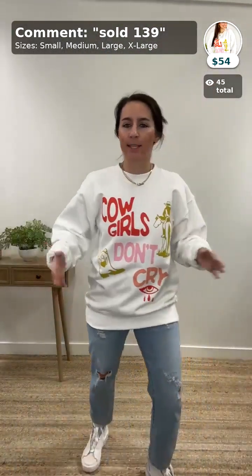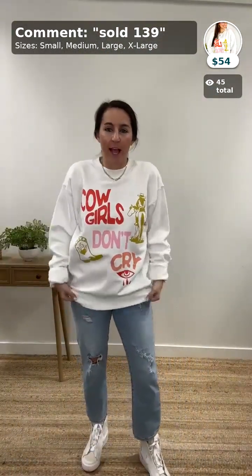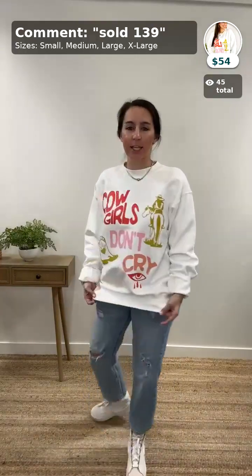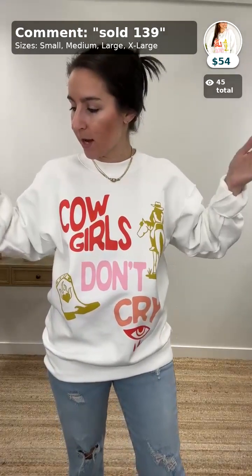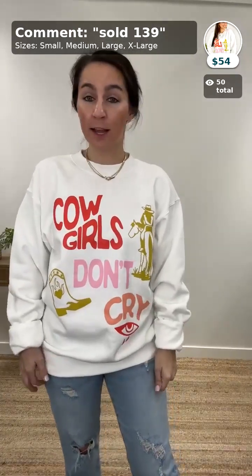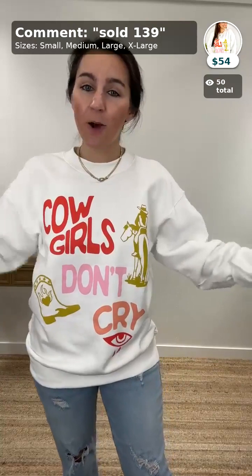It is your classic sweatshirt fit. Like I said, I'm in a small. It has a good length to it, and I mean, come on, we all need this. So this is really, really cute. $54, item 139. And that's all we got for today.